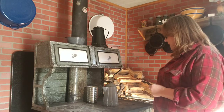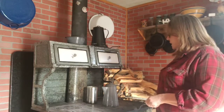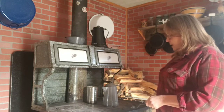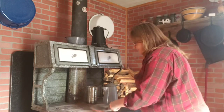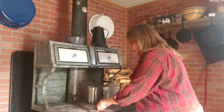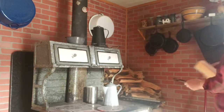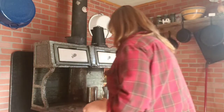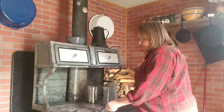So anyway, I think I got this fire going. I've got both of my drafts going. The fire's going up, or the draw. And I think we're taking off pretty good. I think I can stick another log in. And, well, my coffee is perking.